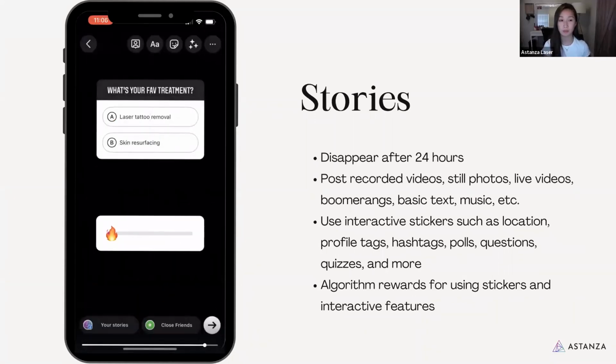But I think it's very, very smart to use them because you want people to interact with you on these stories. A lot of people don't have time to scroll through their feed, so they'll actually just click stories and watch those, whether they're at their desk sneaking in a little Instagram time during lunch, or right before bed, or maybe it's the first thing they watch in the morning. So stories are a really fun way to interact with your clients and potential leads, to get some feedback on different treatments that you want to offer or are offering, to see, okay, maybe we should be marketing laser tattoo removal more than skin resurfacing because more people are interested in that service.